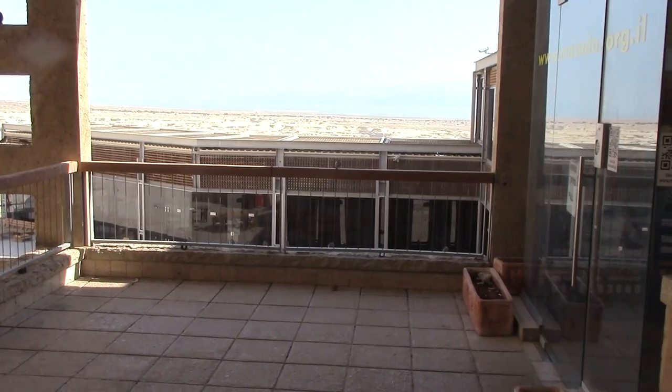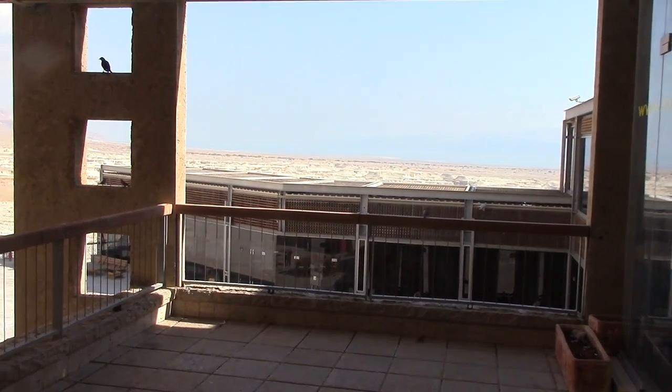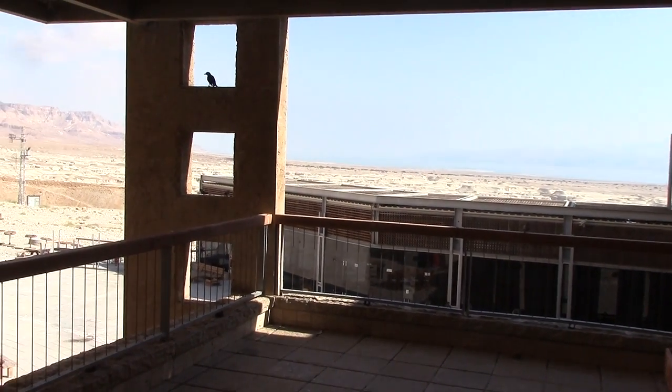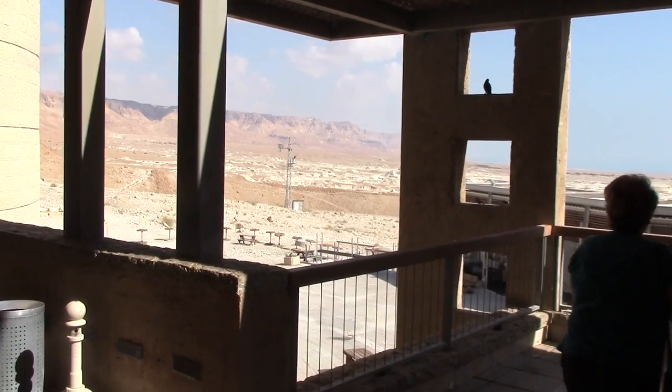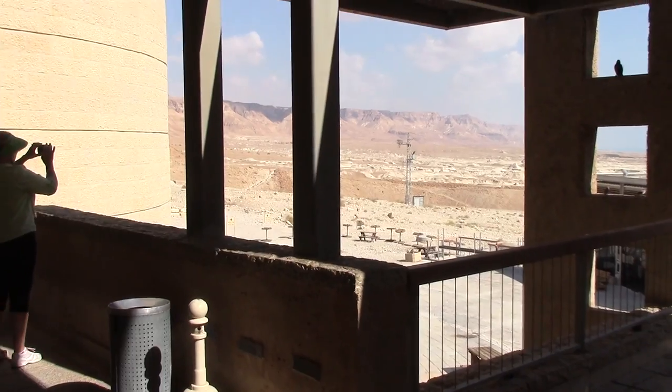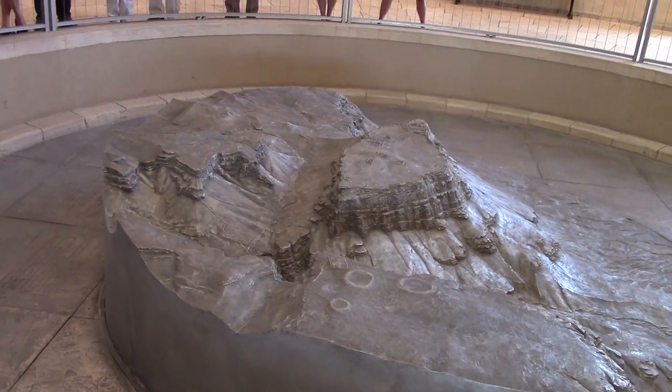This is looking back towards the Dead Sea. Masada was about a mile long.